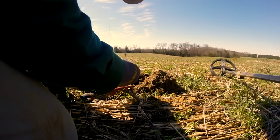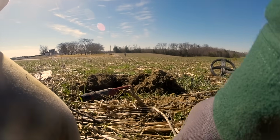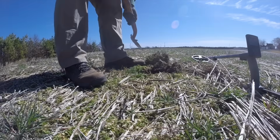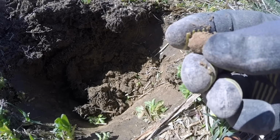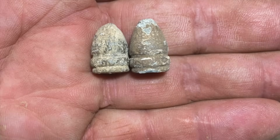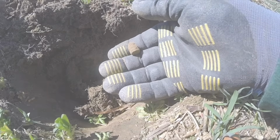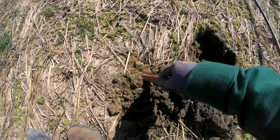What is that? It's round and brass. That's a little cuff button. I mean, that's not the same button for sure. It's a good sounding little signal here. Oh, maybe a little pistol bullet. Yeah, a little pistol bullet. We found Burnside carbines over here and pistol bullets. That's it in terms of ammunition. That's all we found. It's out of the hole right down here somewhere.